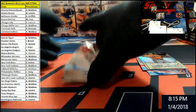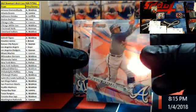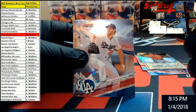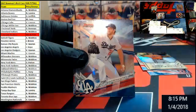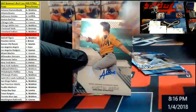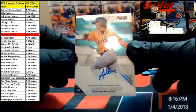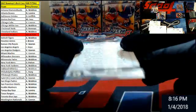That's still not too bad. I think he's going to be a stud. Same with this dude here, Kevin, I think it's Mayton. I haven't really heard his name, but I know a lot of people have been going after his autos. Kershaw, Will Myers, Cespedes, Austin Beck for the Oakland Athletics. Non-refractor.